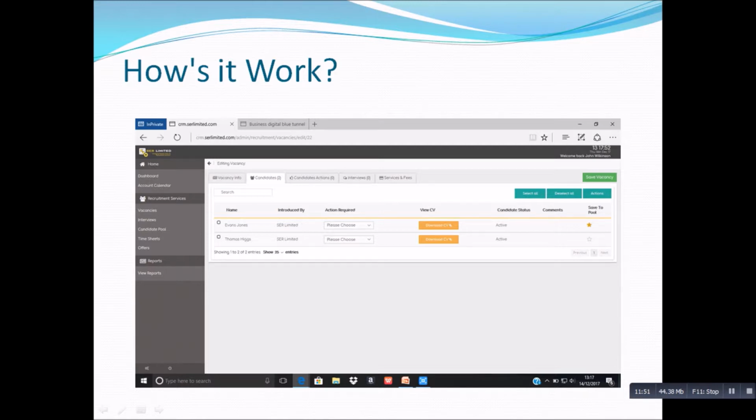You then have an option here to decide what you want to do, and that option may be decline, it may be invite for interview, it may be invite for a telephone interview, maybe invite for a video interview. It just depends. Select from the drop down accordingly, fill in the relevant boxes, and that's all you need to do from there.